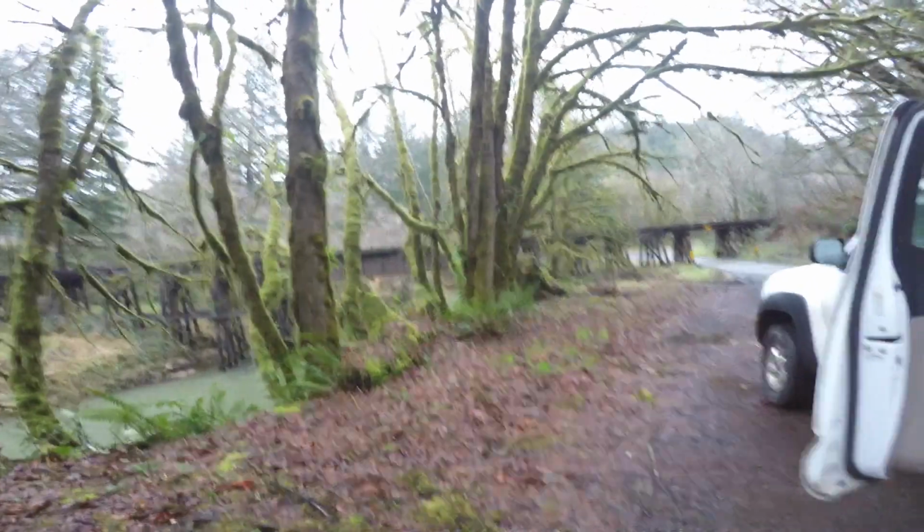But this is actually a slightly bigger river on my way there. That river, the small creek, feeds into this river. And I'm on this little gravel road getting to the spot. I just noticed this pull off and I was like, well, maybe I should give it a try.